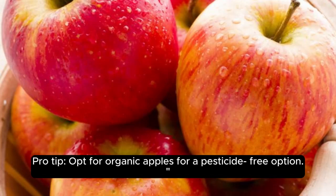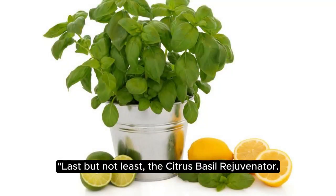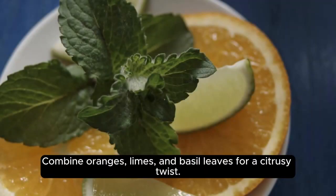Pro tip: opt for organic apples for a pesticide-free option. 5. Citrus Basil Rejuvenator. Last, but not least, the Citrus Basil Rejuvenator. Combine oranges, limes, and basil leaves for a citrusy twist.